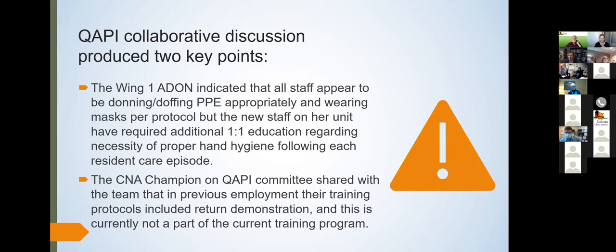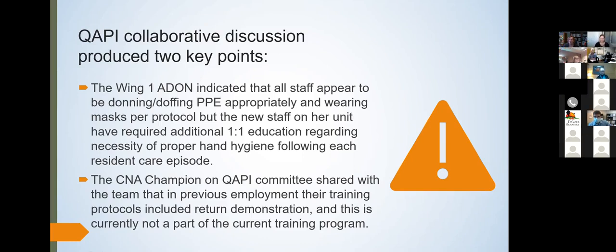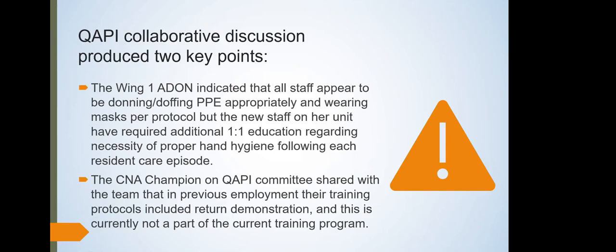Okay, well, feel free to continue chatting in your responses to that. I'm going to go ahead and move on to the second item that was unearthed, and this by the CNA champion, who indicated that return demonstrations weren't a part of their current training program. I would like you to also chat into the chat feature of our venue today whether or not you feel that formal orientation has been difficult to maintain during COVID. Have you run into these issues in your facility too?